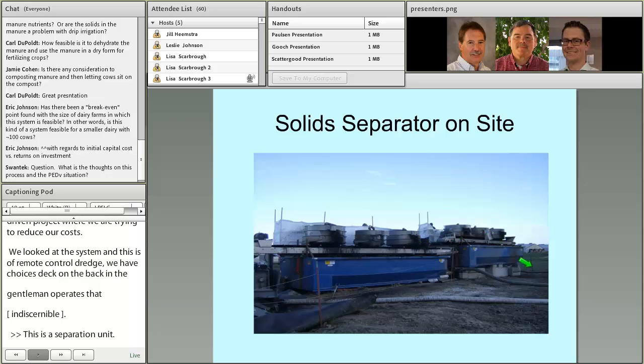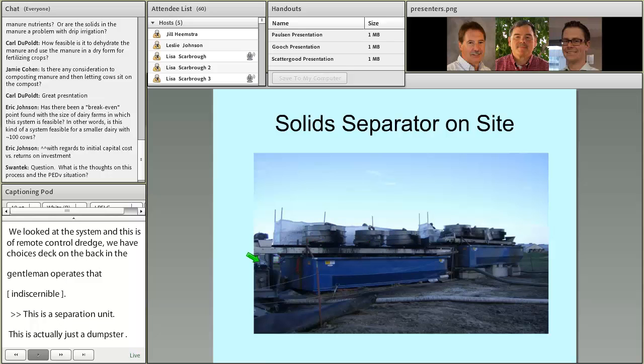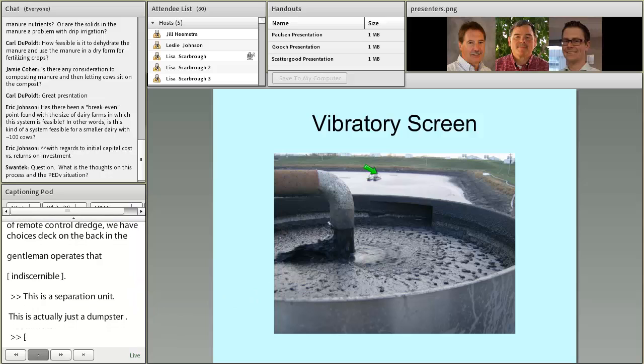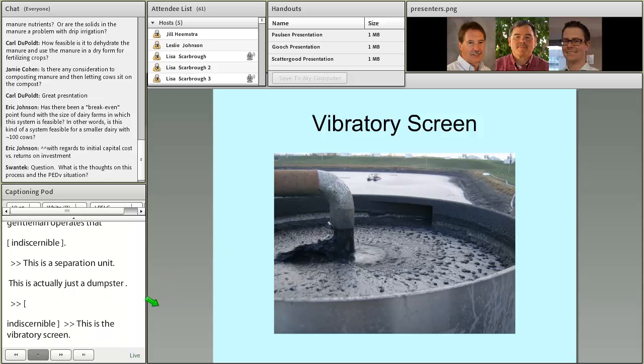Six Sweco screens with a trash screen on top. You can see it's double decked. Brings the solids off of this process into a screw press. This is the vibratory screen. This is the picture of the Sweco. You can see the digester, the lagoon in the background, and you can see the dredge. This is pretty real time how it's pushing it right to the system.